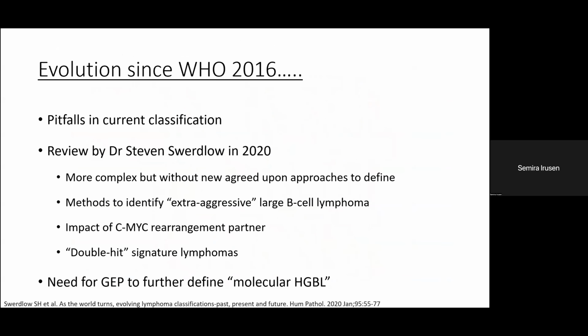So there has been evolution since the 2016. So there are still pitfalls in the current classification. And again, the same review by Dr. Swerdlow, just to circle back from that digression I made, he actually speaks about high-grade B-cell lymphomas and how it's a much more complex diagnosis to make than one would initially see with just an algorithm. So despite this recognition of how complex this disease is, there aren't actually new agreed approaches to define which cases should fit into this category.